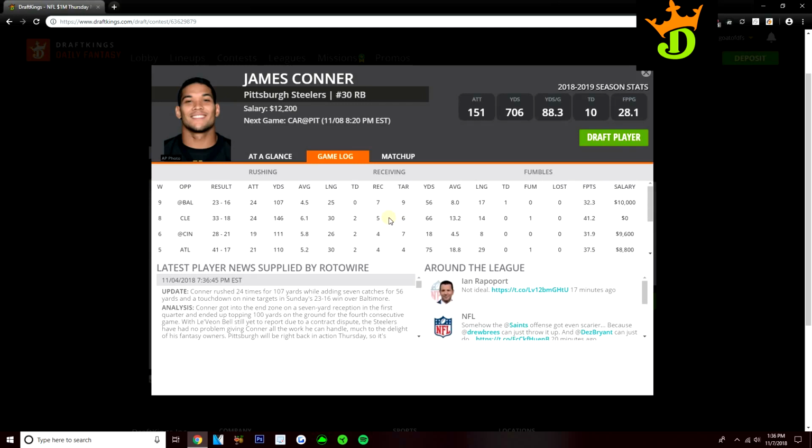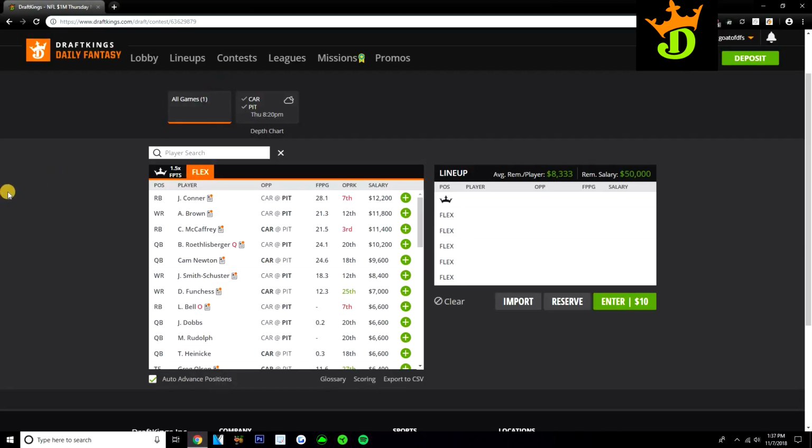When they get in the red zone, Conner's getting pretty much all the work when it comes to carries. When they get at the goal line, they're handing it in with Conner. So love him here at $12,200. I feel like he has the most upside out of pretty much everyone in this game. So I'm going to be locking Conner into a ton of lineups this week. Definitely a core play for me on the showdown slate.